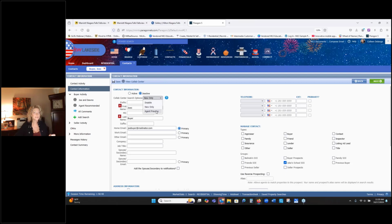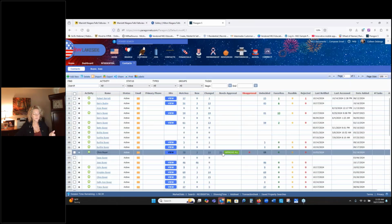And remember that yellow-sided home that we talked about? You also can do an agent preview. This is where you can turn that agent preview on. And while we're talking about that, let me show you how that looks. In the agent preview, see how it says approve all? They have 55 homes in this Chris Buyer account. Okay, so 55 homes got sent to them, but they send it to me to approve first as the agent.